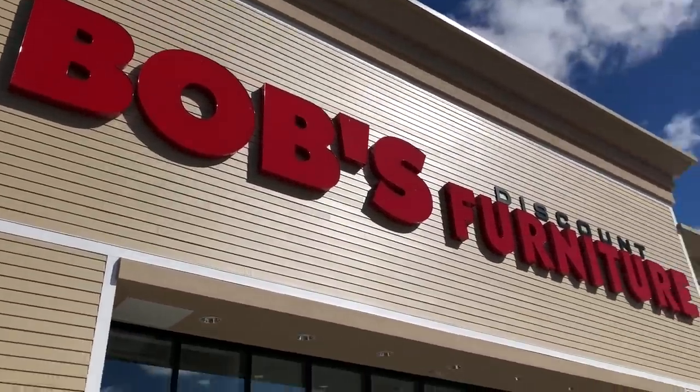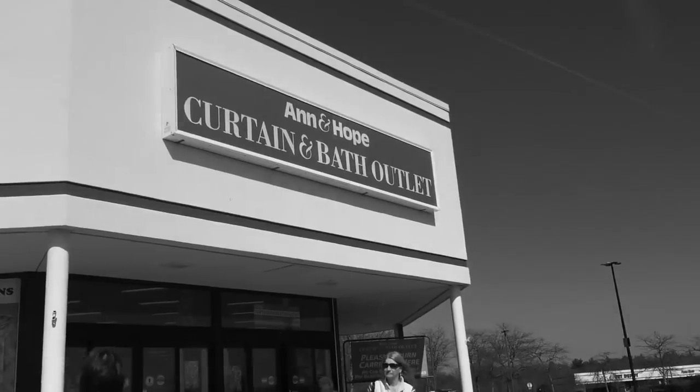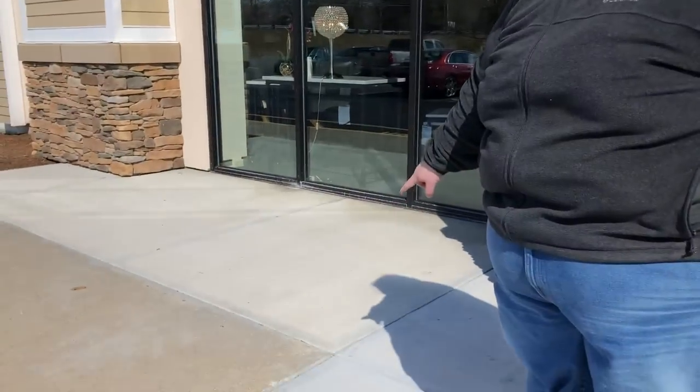After a while, the retail changes. It's true. We came to this very building complex. We did. The Ed and Ho Curtain and Bath Outlet. And now it's a Bob's Furniture. That's right. You can see where the old sidewalk ended, and then they expanded it and made it larger and gave it a whole new exterior.